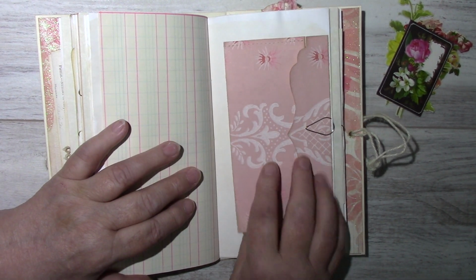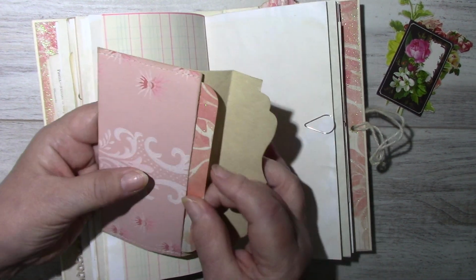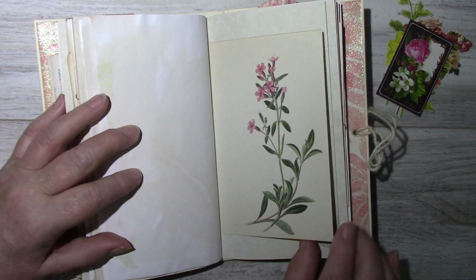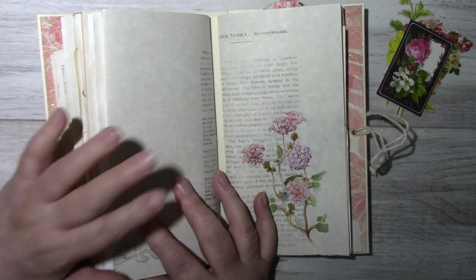Here is a vintage wallpaper. I made an envelope, and inside is a journaling card. Some more botanical book. So that was the third signature.